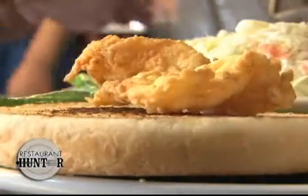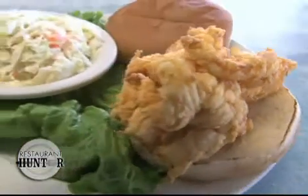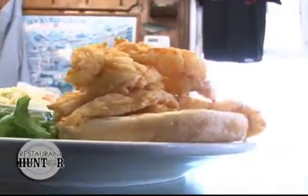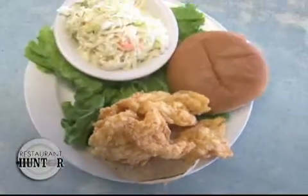Ipswich clams aren't the only seafood treat that can be found coming out of the deep fryers. Oh, the clam strips are my favorite. So what do you got there? Fried oysters and onion rings. There's also a hearty shrimp burger, fried in the same fashion as the Ipswich clams and everything else on the menu. I've never had fried seafood that was dry and perfectly cooked. I mean, usually you get grease-laden, soggy breading. Everything is done here with a very fine hand.